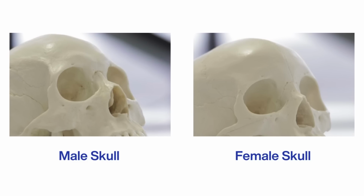Guys rock a brow ridge or brow bossing, a ridge above their eye sockets. Ladies, on the other hand, have foreheads that don't have much bossing, if at all. Men have a noticeable flat spot between their eye sockets, 2 ridges, but women don't have ridges, so they don't have a flat spot either. Thanks to their brow ridge, men have a steeper forehead and a sharper angle between their forehead and nose when viewed from the side. Women lacking brow ridges have a more vertical appearance of the forehead and a more open angle between the forehead and nose.